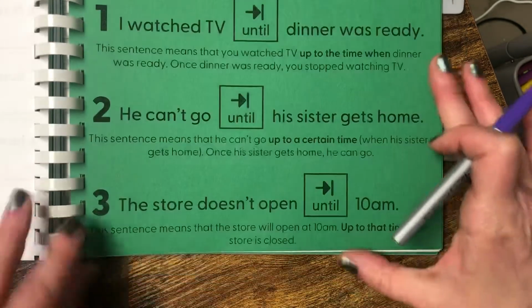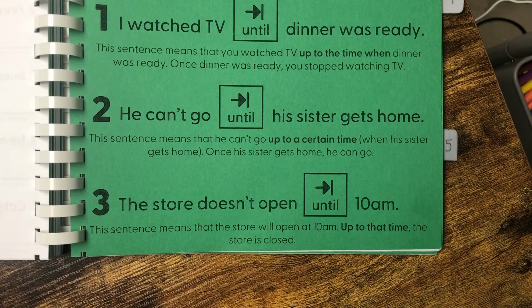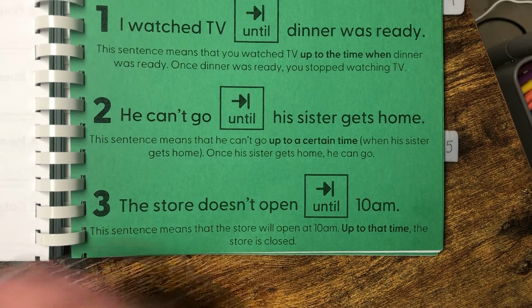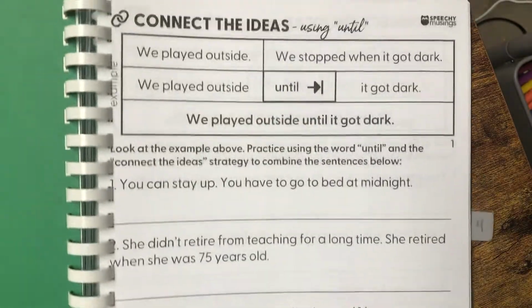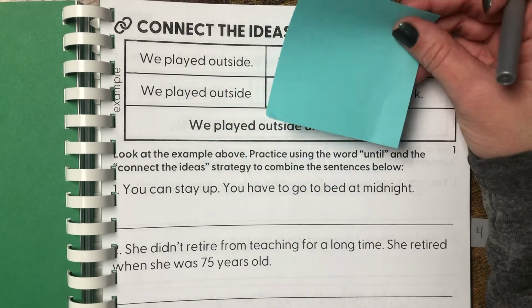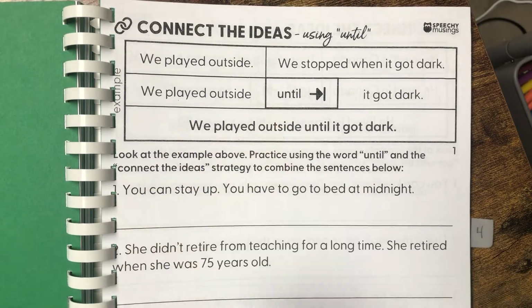All right, and there's a third example. The store doesn't open until 10 a.m. So this might have said the store isn't open, and then the second sentence might have said the store opens at 10 a.m. So we would have to change some of the tenses of our words, okay? Let's do a couple examples together on page 87. And I'm going to use a Post-it, like a sticky note, just to start to cover some words so that we can play around and see which words we won't use because the conjunction until will take the place.